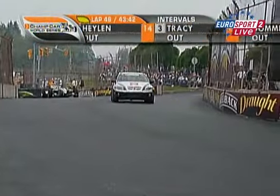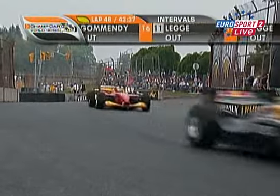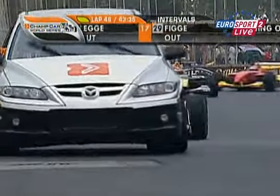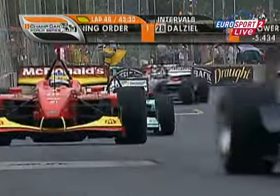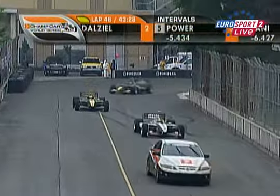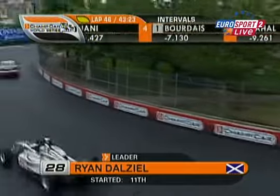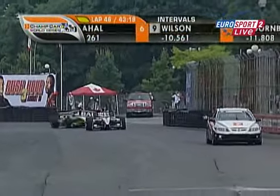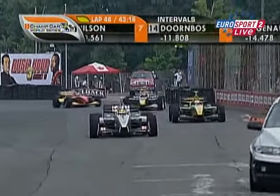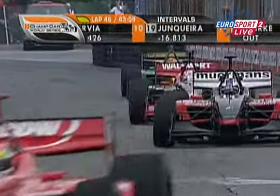Still under caution here, and as you say, James, it's drying out on most areas of the racetrack, but it's still very slippery down there in turn 3. And it is Ryan Diel for Pacific Coast Motorsports who leads in Toronto. The cars are coming round turn 6, lap 46 now. We've had just over 1 hour gone in the race, 43 minutes remaining.